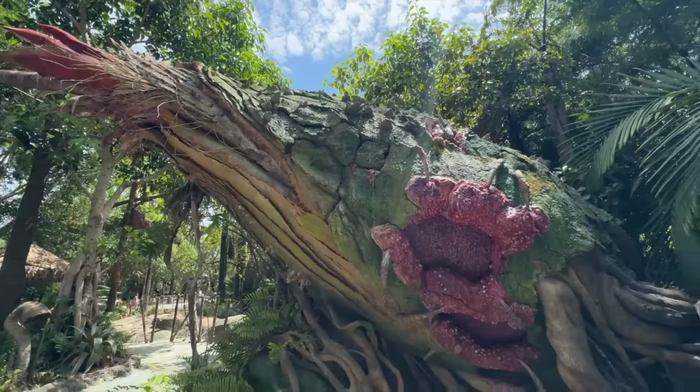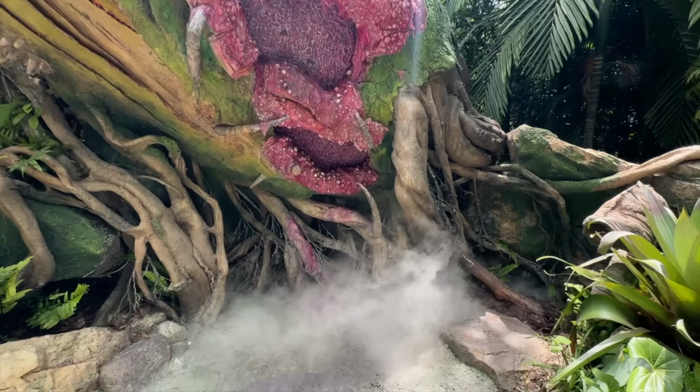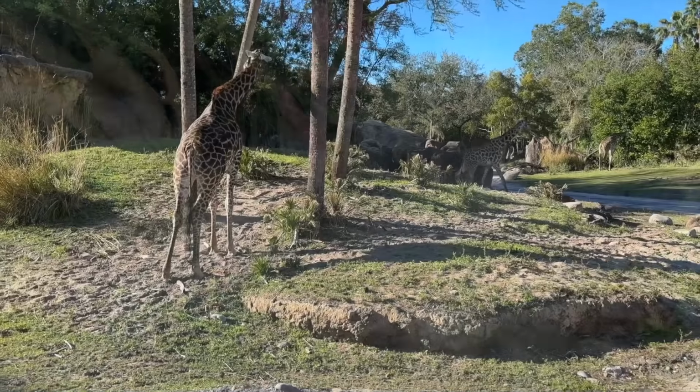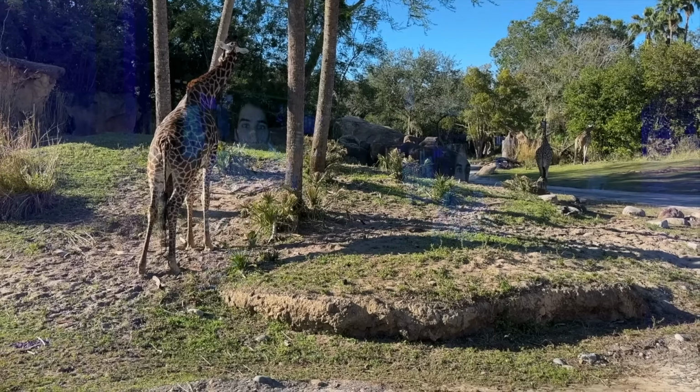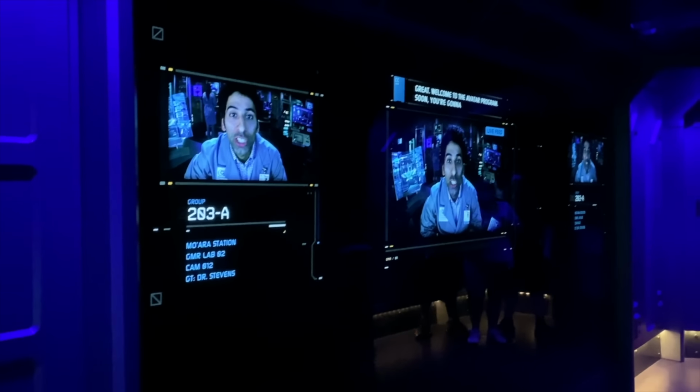So Animal Kingdom is getting ready to enter into a major hot mess season, but we still love it and you should definitely still go. Animal Kingdom is one of the most unique Disney World parks in the world. You've got animals to see, one-of-a-kind rides to experience, including what I think is the best ride in all of Disney World, live shows to ooh and ah over.